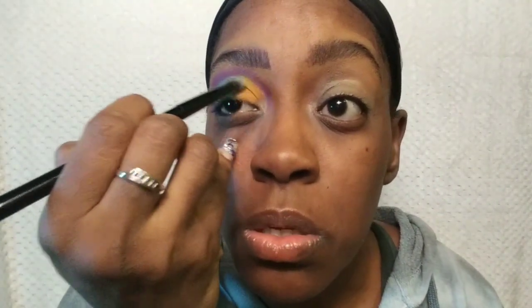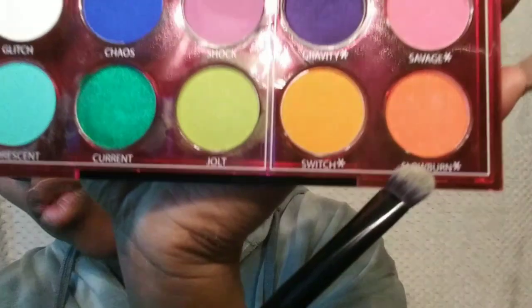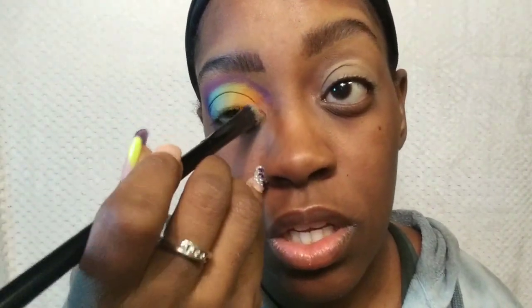Now, some Switch got on some of this green, so I'm just going back in with the green to kind of blend those in and clean that up. Same with the blue. Okay, just to make sure that they all have their own time to shine. And last but not least, I'm going in with this Slow Burn. It's like a reddish burnt orange color. And we're basically using that for our inner corner highlight. I'm putting that right here. Now once again, be careful because this is on the don't use on your eye side. Okay, yeah. This eye look is giving me life right now.